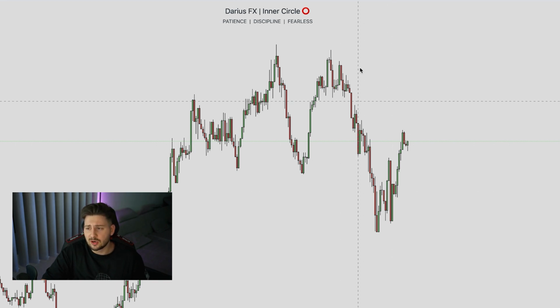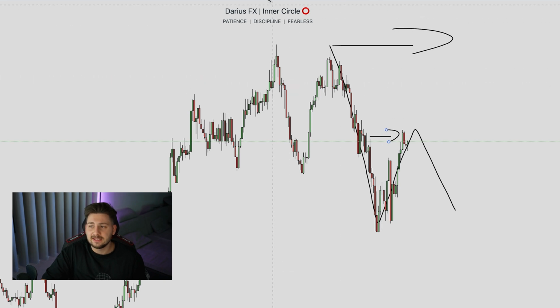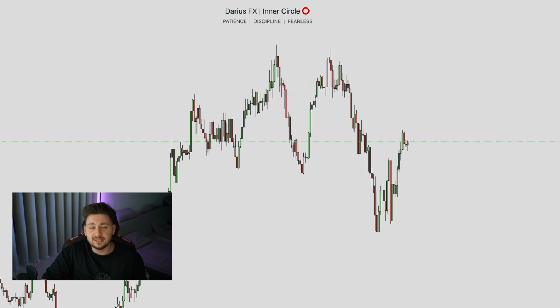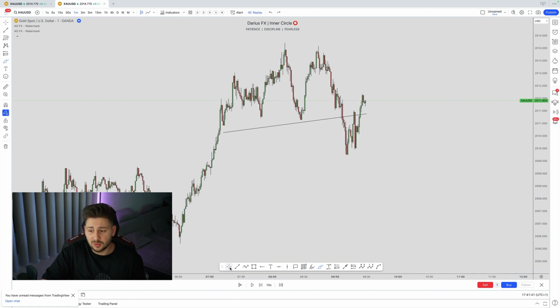Because if you have a look at the structure, you may see it like this. So you can also wait for this break of structure. You could wait for this one as well. But for us, this is not something which indicates the bullish market. So obviously we waited, and that was the good way to do so.